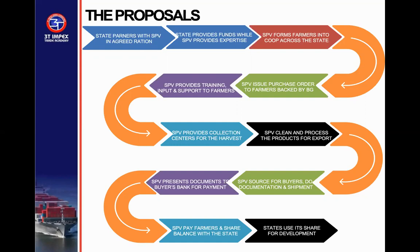The state government issues a purchase order to the private entity, and the private entity issues a purchase order to the farmer, backed by a guarantee from the government. This private entity that is partnering with the government provides training on input and support to farmers. This private entity provides a collection center for the harvest.